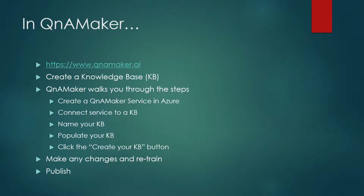So in Q&A Maker, you go to qnamaker.ai. It will walk you through step by step the things that you need to do. First thing you do is create a knowledge base. You can populate it with, if you have a website that has a frequently asked questions page, you just send the URL and it will go read that whole page, bring it into a database in a question answer format for your bot to use.